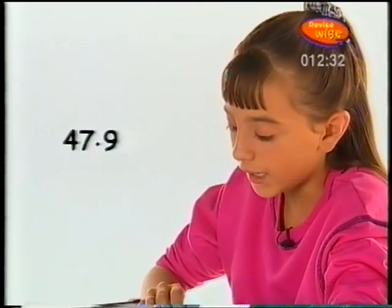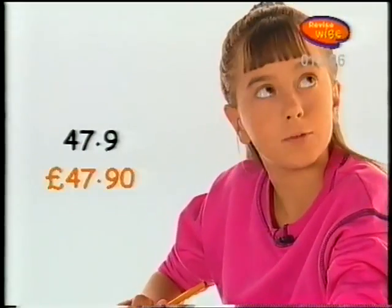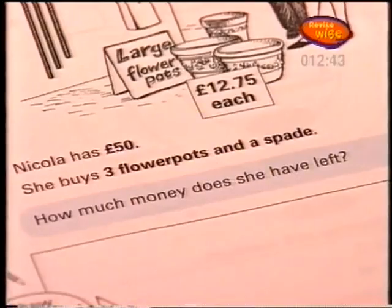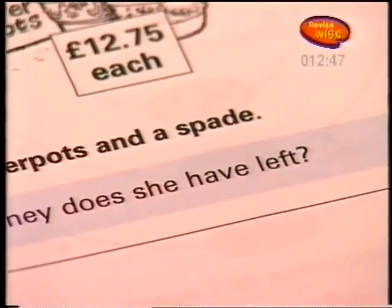Oh yes, it's money. So 47.9 means £47.90. So the total cost of everything is £47.90. Second trick to watch out for. Oh yes, the question's asking how much money she has left from £50. That's £2.10. So write it in the box for 2 marks.